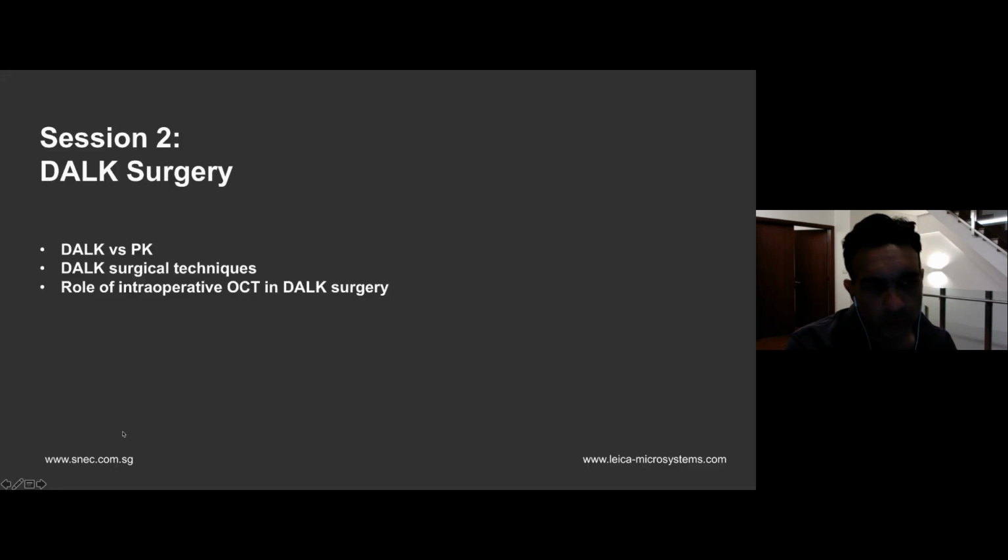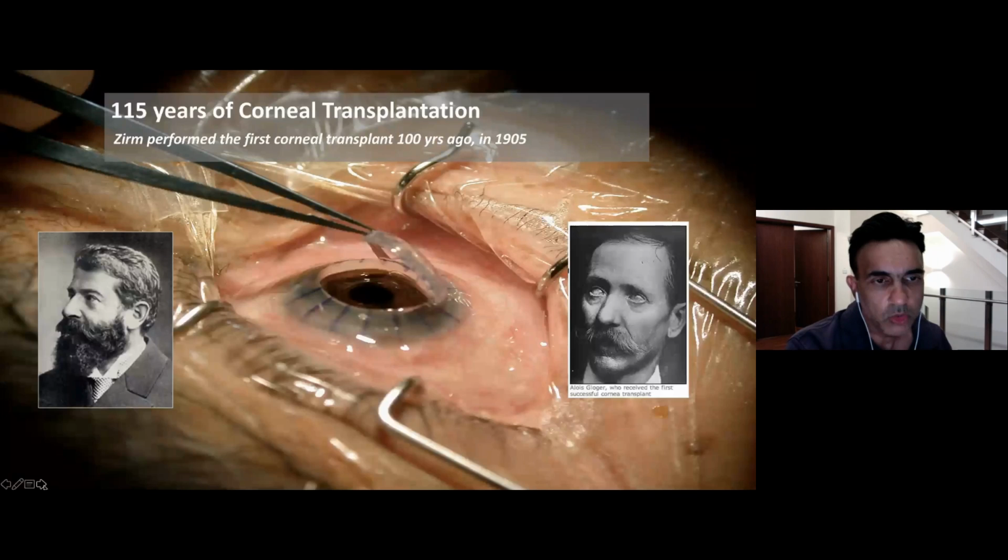And then I would really focus on the role of intraoperative OCT. For some of you who were on the webinar last week, you'll know something about the Leica intraoperative OCT microscope. For those that don't, I'll show some of the slides from last week, showing the technical aspects, and then show you some individual cases that we've done with our early experience using this device on DALK surgery.